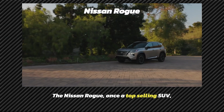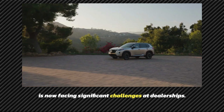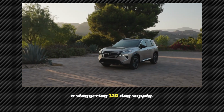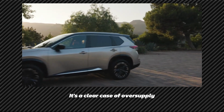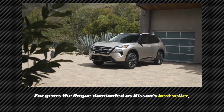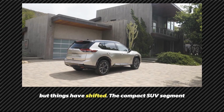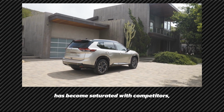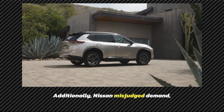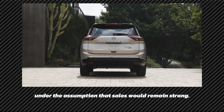The Nissan Rogue, once a top-selling SUV, is now facing significant challenges at dealerships. With over 100,000 unsold 2024 models sitting on lots, a staggering 120-day supply, it's a clear case of oversupply in the automotive market. What went wrong? For years, the Rogue dominated as Nissan's bestseller. But things have shifted. The compact SUV segment has become saturated with competitors, and the Rogue's aging design no longer stands out. Additionally, Nissan misjudged demand, ramping up production under the assumption that sales would remain strong.